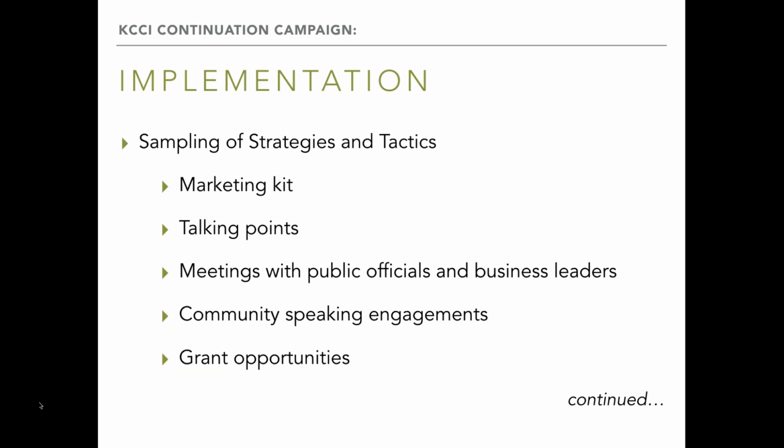We held meetings with public officials and business leaders to let them know what was about to happen with the organization. And we coordinated speaking engagements to a couple of dozen community groups across the city, things like Rotary clubs and business organizations and the like. We also researched and worked with KCCI to apply for private grants that might help us achieve that level of funding that we were seeking.